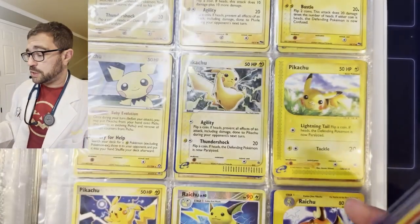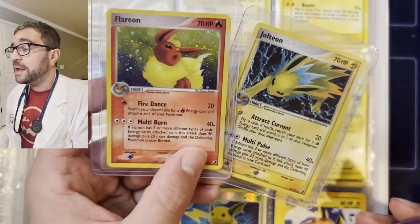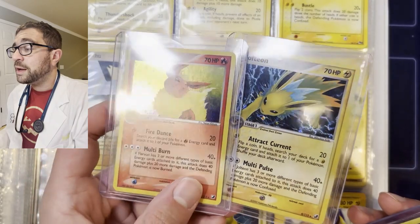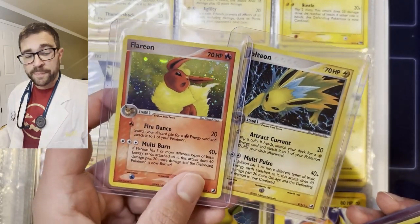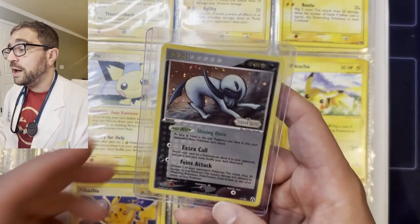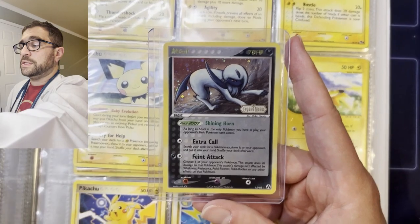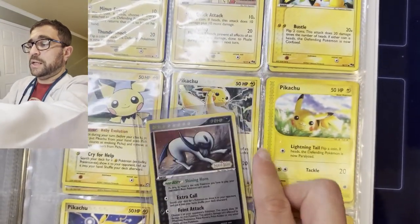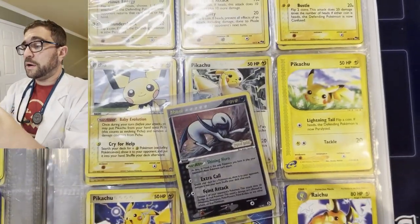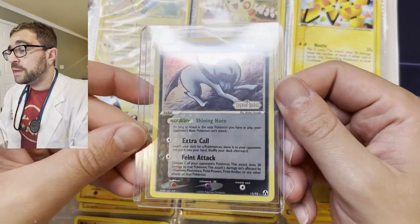A lot of E-Series cards. And then these are pretty cool. Look at the holo Flareon and the holo Jolteon here as well, in pretty decent enough shape. Let's see what else. We have an Absol reverse holo here from Legend Makers. That was pretty cool. I'm just gonna move this off to the side just a little bit because we're washing out the cards. Yeah, so let's see, that Absol reverse is pretty nice.